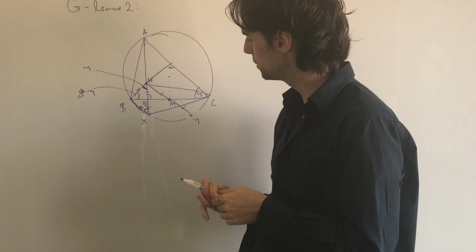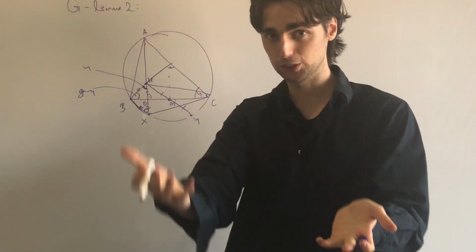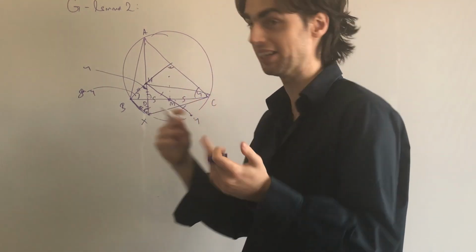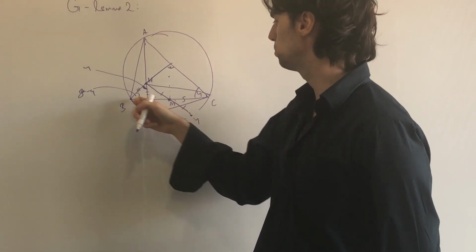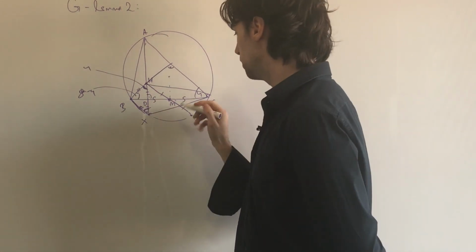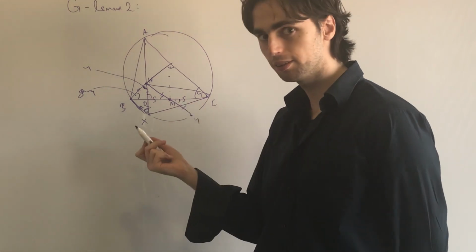Now, what does this give us? Well, what do we know about X? There are many ways to go about this. I just saw what we know about X, and I thought it was much cooler than what I initially planned. What I initially planned to tell you is, hey, we have M as the midpoint of BC and the midpoint of HY. Ergo, by the side-angle-side theorem, these two triangles are congruent.